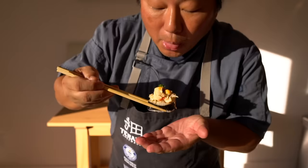Okay, Hiro-san, to the tasting part. Enjoy. Okay. One bite. Mmm. A lot of crab. A lot of crab meat.